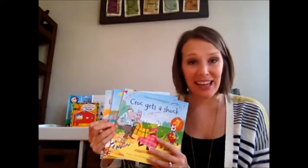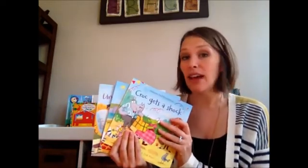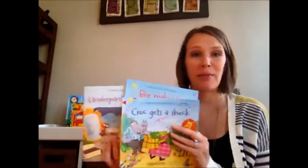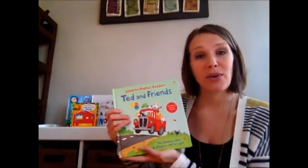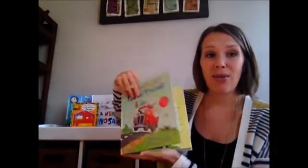I'm going to start with one of the most important things that we can do, which is teaching our kids how to read. So we have an amazing selection of phonics readers. These are going to be perfect for the kids that can sound out words and want to be independent. They're really fun stories. Croc Gets a Shock, Bee Makes Tea, Underpants for Ants. We have dozens of titles in this, or you can buy them as a combined volume. Ted and Friends is one of our combined volumes. It actually has a CD that'll read along with you.